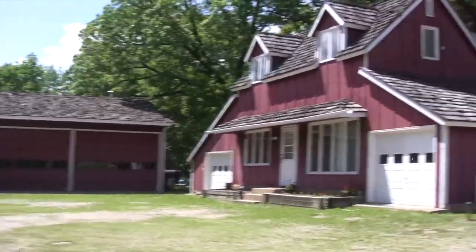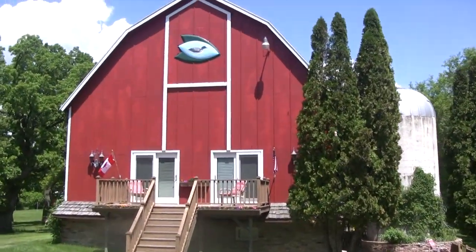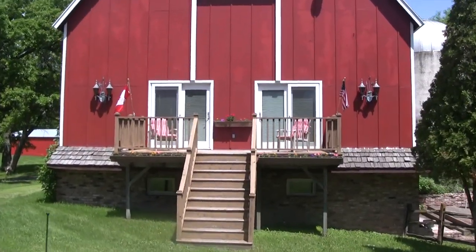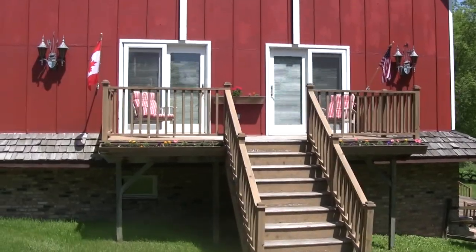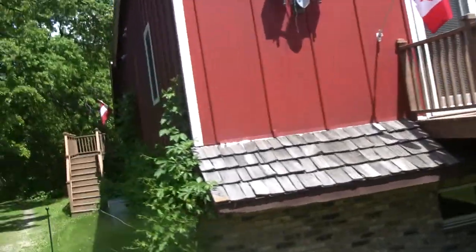The barn has, she's panning around, but the barn has 8 guest suites in there, jacuzzi suites. Some of them are 3-bedroom, 3-bath, some of them are 3-bed and large jacuzzi tubs in each, and some of them are 1-bedroom, some of them are 2-bedroom.